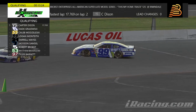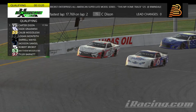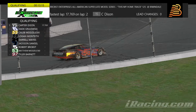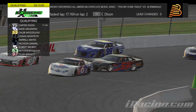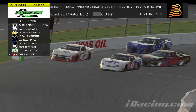Good job for Carter. Take a look here at the beginning of pit road. You see some of the guys there. There's the 99 getting lined up of Logan Jackson there as well. Carter completing his lap, the 53 and Matthew getting lined up. Dade right there as well at the end of pit road ready to go. I think Carter may have went before Carter was supposed to go. Everybody else is lined up at the end of pit road in the order pretty much that I spouted out, would be the 6, then the 7.